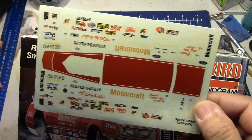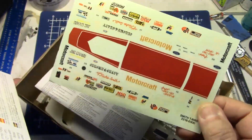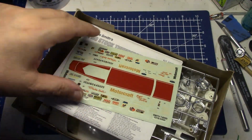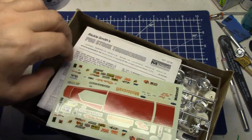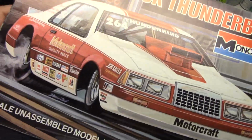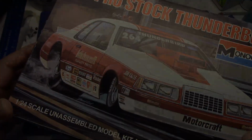I really want to build this model very badly. I've got like two of them. I've been trying to hunt one down just to get a couple more sets of decals. If anybody out there has a set of these decals that would like to unload, I'm looking for these decals. I don't really need the kit. I've got plenty of these. I want to build this model, but I need a couple sets of the decals. Anyways, that's my plug for that.